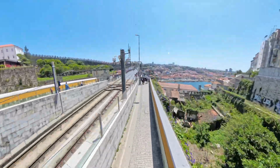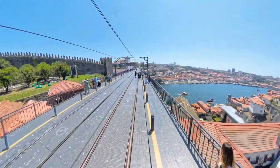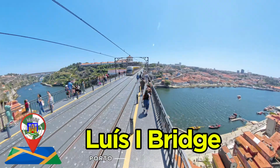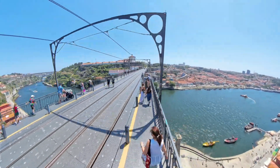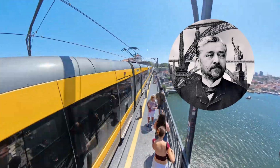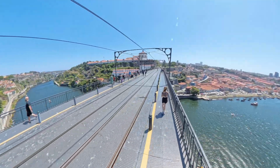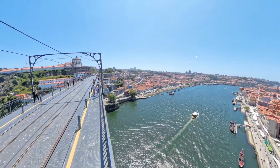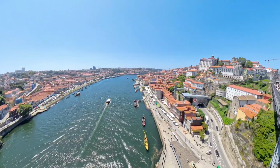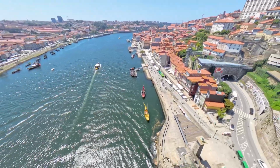Built in 1886, this iconic bridge connects Porto with Vila Nova de Gaia, the town famous for its wineries. Its unmistakable iron structure can be seen from nearly anywhere in the city. Designed by a student of Gustave Eiffel, the bridge features two levels: the upper deck for pedestrians and the metro, and the lower deck for cars and a narrow pedestrian path. Crossing the bridge on foot is highly recommended, especially for the incredible views of Porto's skyline and the Douro River.